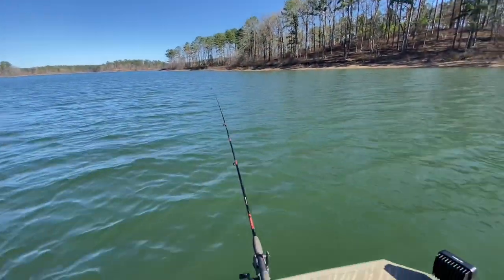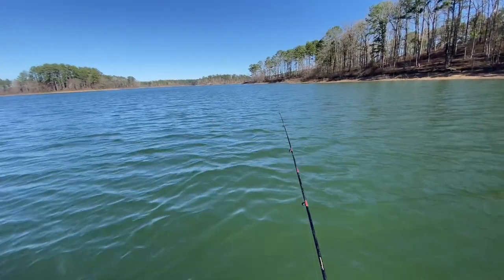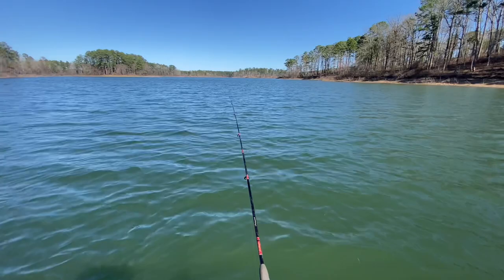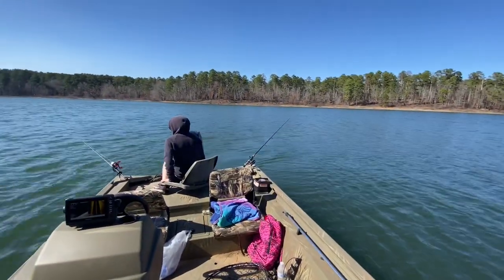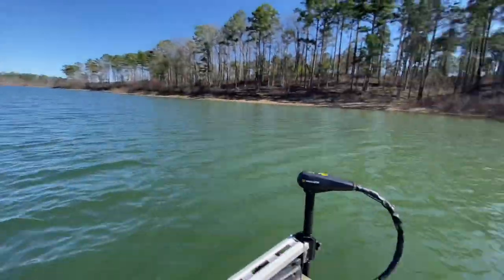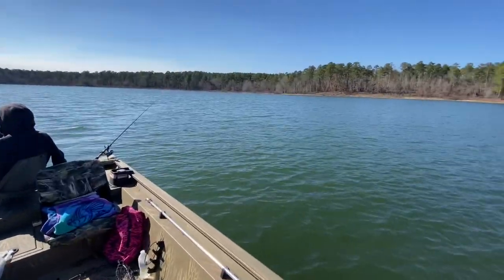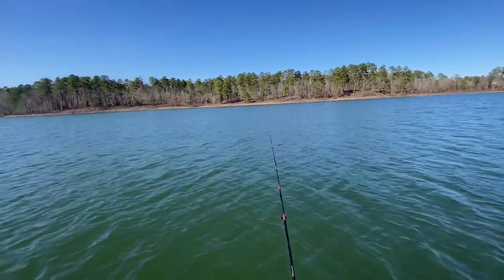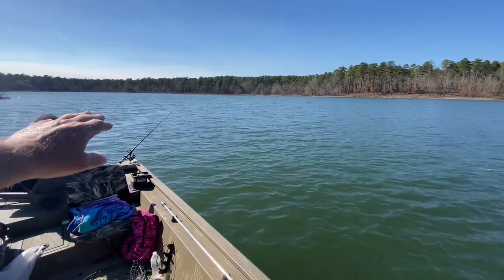Giants, I say. Okay, so what we're doing today is we're actually trolling for these crappie. We got a lot of wind, and it's typical here in Arkansas this time of year. So I've got some poles out here. My wife's back there, and she's got a couple of poles out. And I've got a pole on each side. I'm trying to keep our speed. Right now, today, they seem to want it right around a mile an hour. And we're just letting these lines float out behind the boat.